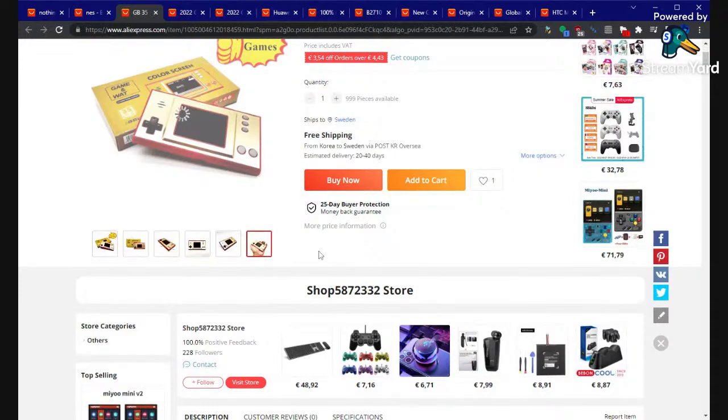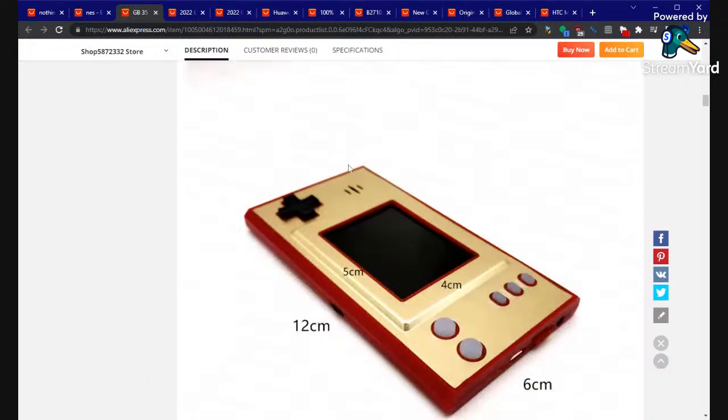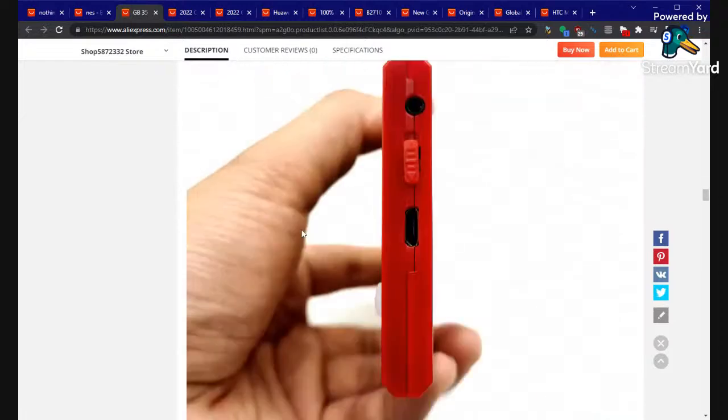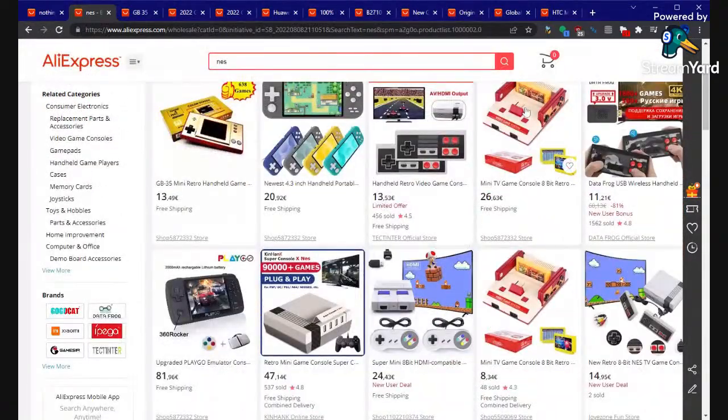Please don't tell me you can attach it to your phone. I don't think so. Yes, a Game & Watch. Just slash the CH and it's okay. Boom. Game & Watch. What is it? Just photos of someone holding the Game & Watch. But it says Game & Watch on the box, on the top of it. Okay, got it. Gigabyte 35. Video game system!